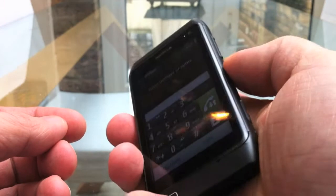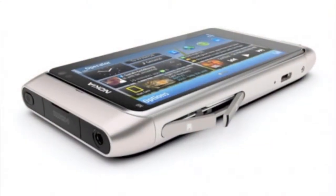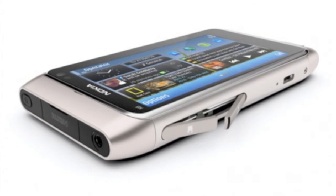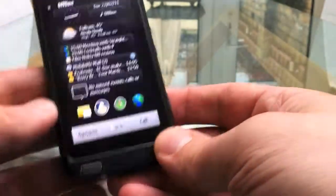This is really impressive hardware. It really feels great in the hand, has a lovely quality finish to it. Most of the unit is metallic, but it's light, it's thin. Really looks good. Congratulations to Nokia on a beautiful piece of hardware design. Genuinely, I mean, that's really nice.